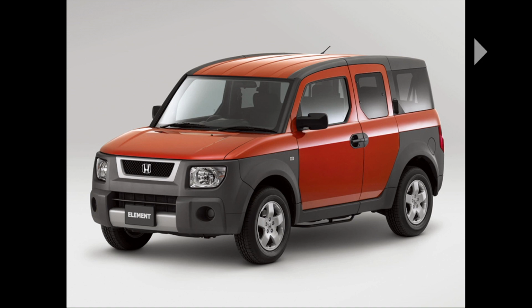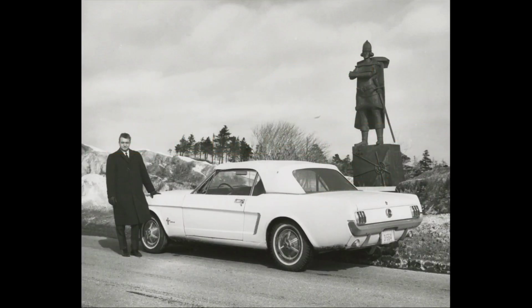Also, April the 17th, 1964, the Ford Mustang goes on sale. Debuted at the New York Auto Show, and approximately 22,000 were sold on the first day on the market.